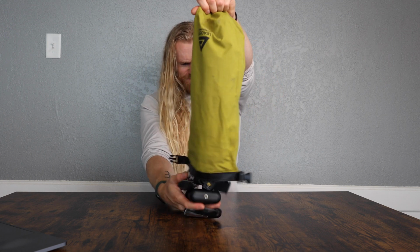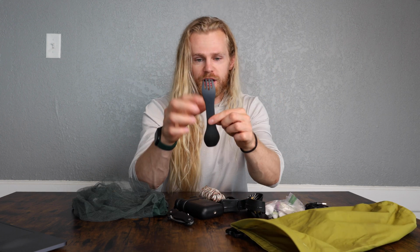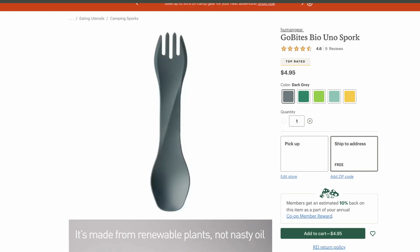Dump all this stuff out. First up, we have a spork, and this is like $5 on Amazon or at REI. It'll work just great. It's the Human Gear spork, I believe. You don't need anything super fancy.